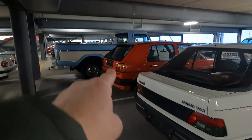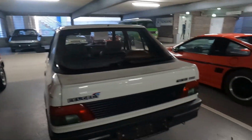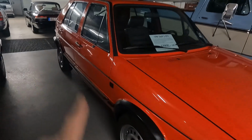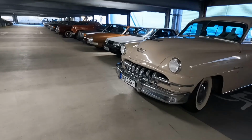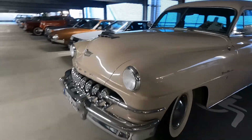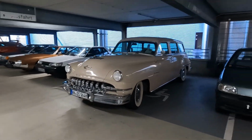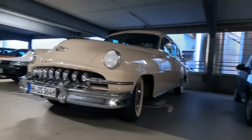It's accompanied by a Golf Mark II GTI. 10,000 euros between these two. 3,900, 13,900. Oh, it's an early one with a quarter light. Unfortunately, not an opening quarter light. Something American, and it says, oh, DeSoto. So this is something Chrysler. As far as I remember, DeSoto was one of the Chrysler brands that, well, disappeared over the years.